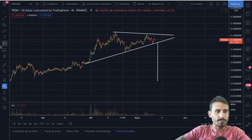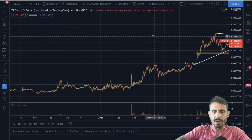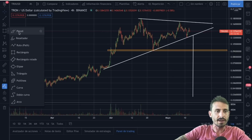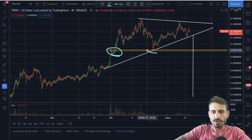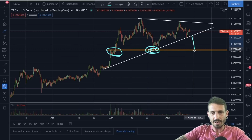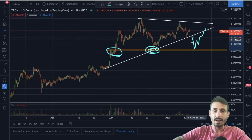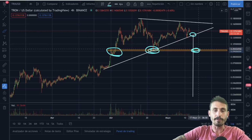Obviously, we would get supported here from this support level right over here, which is, if I zoom in, this huge consolidation phase right here. This was a few days. And also we got supported nicely here, creating this uptrend. So we might have a wick to the downside and then come back up, in my opinion. If we do break down, guys, from here, yes, I do think this would be the first target.